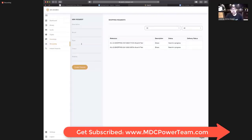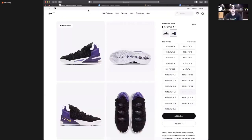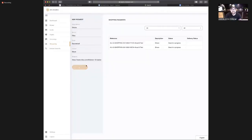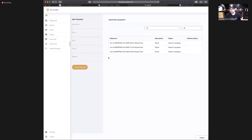Also, shopping. I wanted to show you guys this as well. If there are certain things that you're looking to purchase, you can use the shopping tab. As an example, let's say the description is shoes. If I want to buy shoes, let's say the brand is Nike, the style is basketball, and the color is black. Then I go to the website, grab the link, and create the request. The request gets created, and then the concierge starts searching for you to handle these requests. So there's an incredible shopping feature as well if you're looking to save time with the platform.